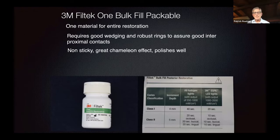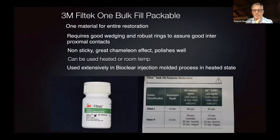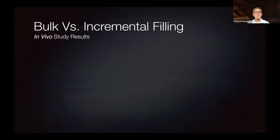Non-sticky, it's got a great chameleon effect and it polishes well. Can be used either heated or room temperature. If you heat it, heat to 150. Use a good caps warmer. Adent makes one, BioClear makes one. There's a bunch of them out there. They all work well. It's used extensively in BioClear's injection molded process in the heated state, along with their Filtek bulk fill flowable. Reality gave this a 4.6 rating, so it's got good thoughts behind it.